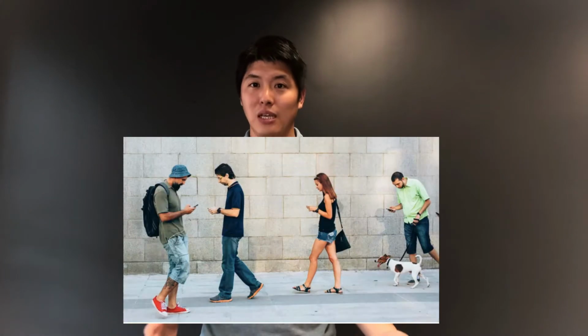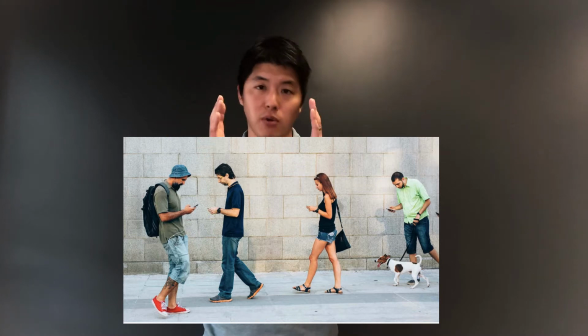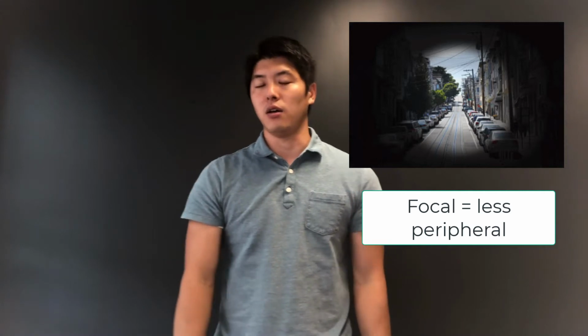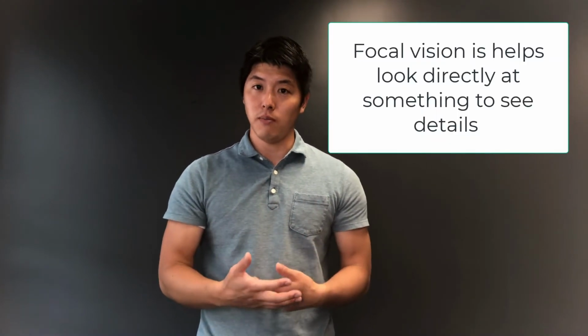In our life, where we have computers and cell phones and everything, we're always focused on a screen. We are always using, simply put, our focal vision. We're trying to read things on the screen, read books, read the TV, etc. You're always trying to focus on something in order to recognize the object. And that's all good, because that's one way to utilize your visual system.